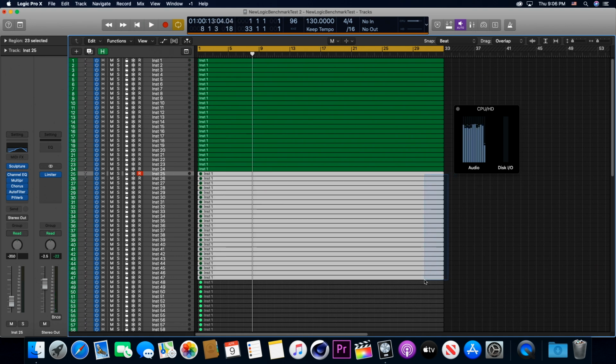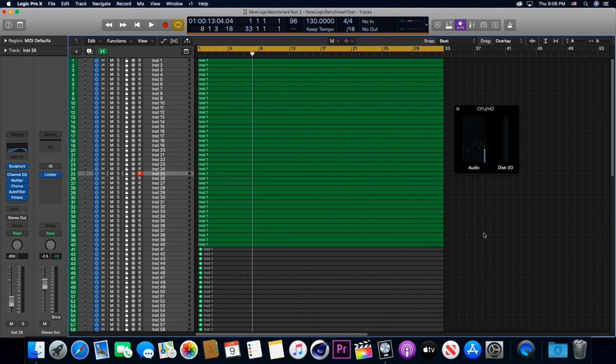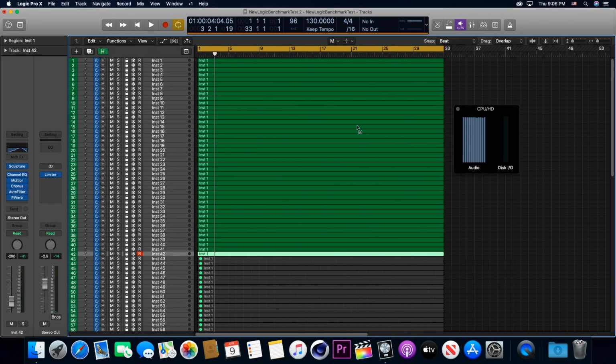Let's jump it up to 40 tracks. Remember on the Intel, it would run 25 tracks at 96. Let's see what happens. Wow, 40 tracks. 40 tracks, that's 15 more tracks. Can we squeeze a couple more out of it? There's 42. 42, it's holding. Nope, there it is. All right, guys, I'm going to call it 40 tracks. All right, 40 at 96.